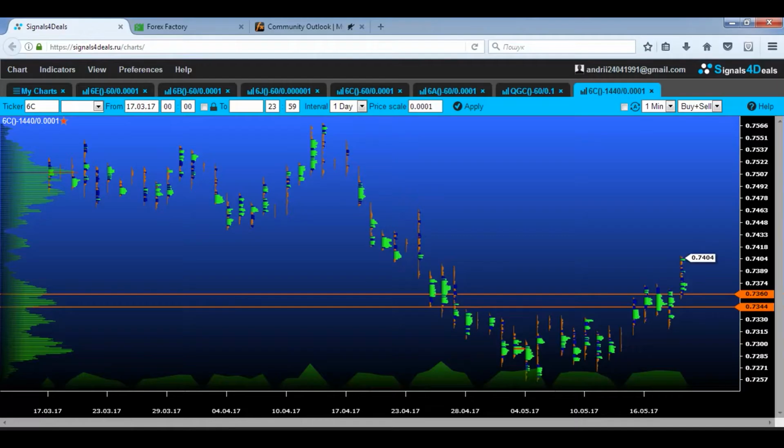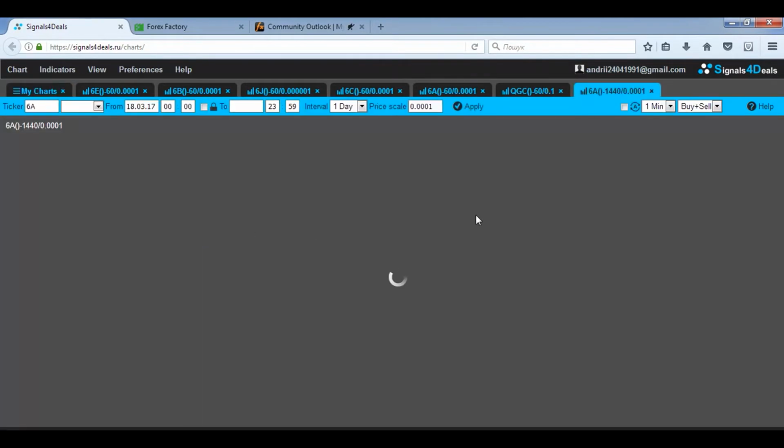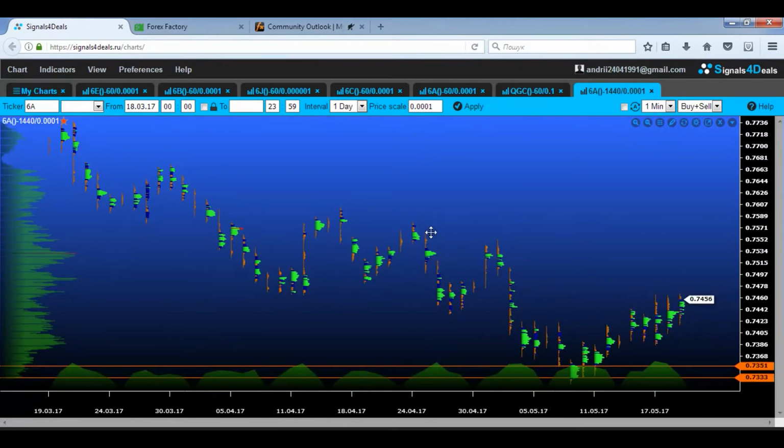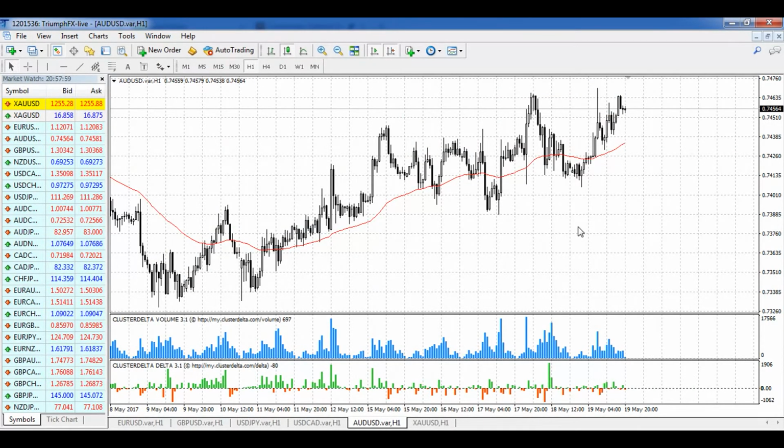Also, if we take a look at our volumetric chart, we also need to take a look at the daily volumetric chart, because here we can see the most important thing for the Australian dollar. You can see that the growth of the price was supported by really large volume, and of course it is a great signal that the price will most likely go up further. So in such a situation we need to consider opening long positions.